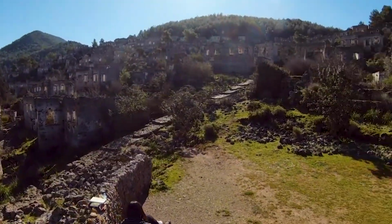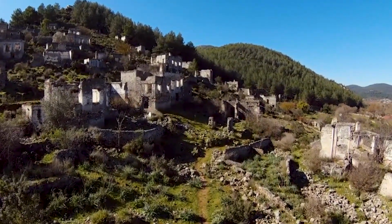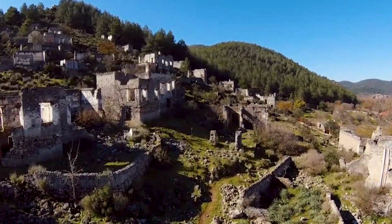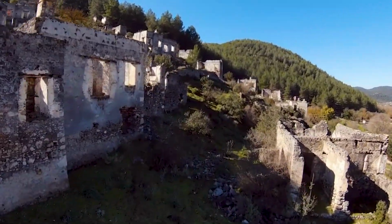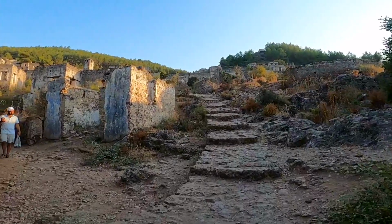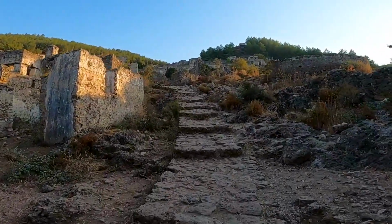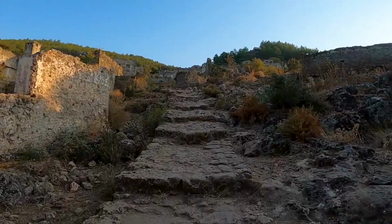Now, let's dive into today's journey. Fethiye, Kayaköy. The village, located in Fethiye, Turkey, is a settlement steeped in history and one of the region's most prominent tourist attractions. Famous for its abandoned historic houses, the settlement was left desolate after its residents migrated in 1925.